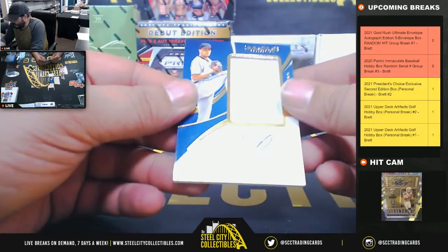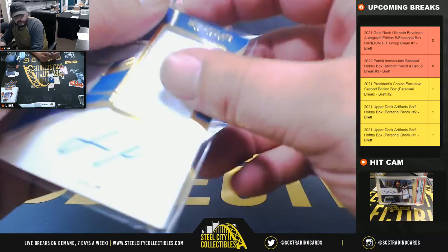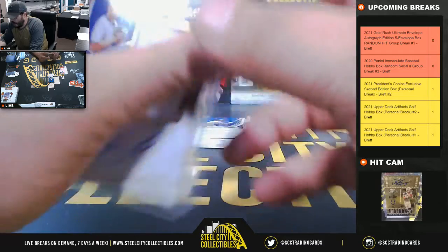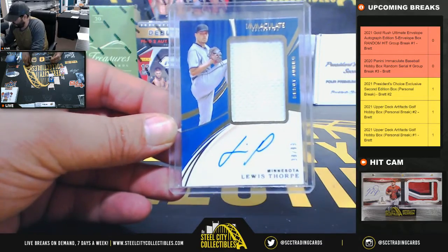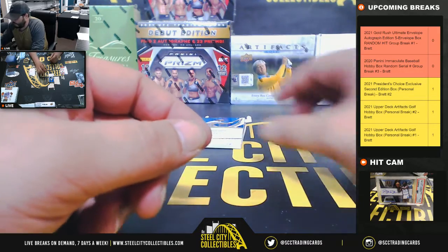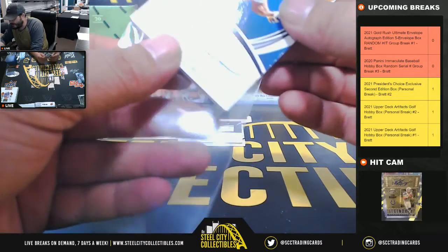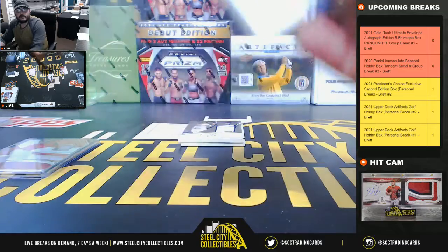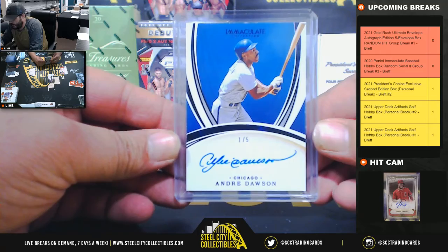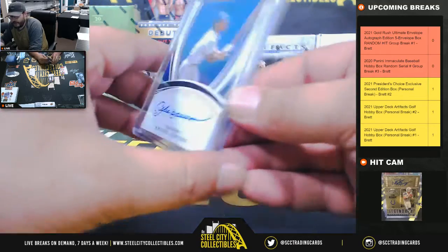Next, jumbo jersey and auto, 39 of 99, Lewis Thorpe. Going to go to John. Next, 1 of 5, autograph Andre Dawson. That's going to go to Robert. Another nice one. Andre Dawson.